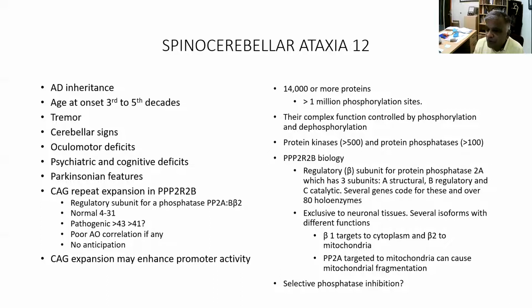And it turns out that there are more than 500 protein kinases that phosphorylate these proteins. But at the same time, you also need to take off the phosphate using a protein phosphatase. So this is how the protein is switched on and off depending on what it needs to do. Phosphorylation and dephosphorylation. So here you have a phosphatase, which dephosphorylates proteins.